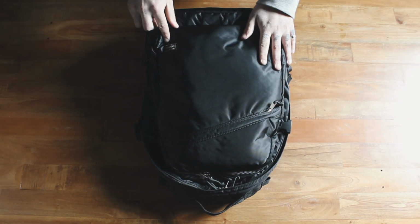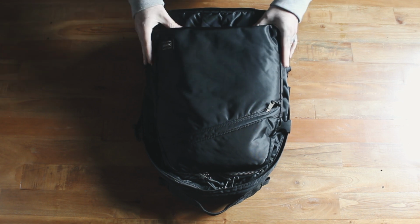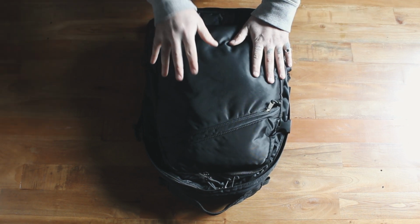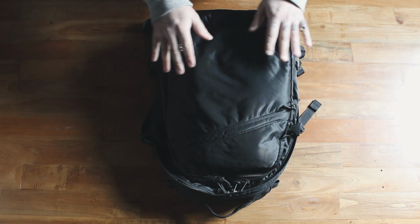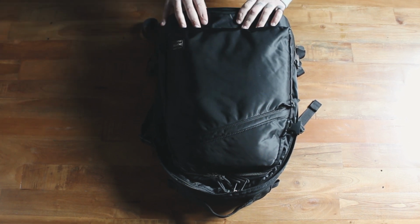So Porter Yoshida, they've been around since 1938. Super old company. They have been making basically this exact same bag for like 30 years or more. They don't change their designs very much. They don't change their materials very much. These bags are kind of mythical, as I said in the introduction. And mythical in that we've all heard about them.